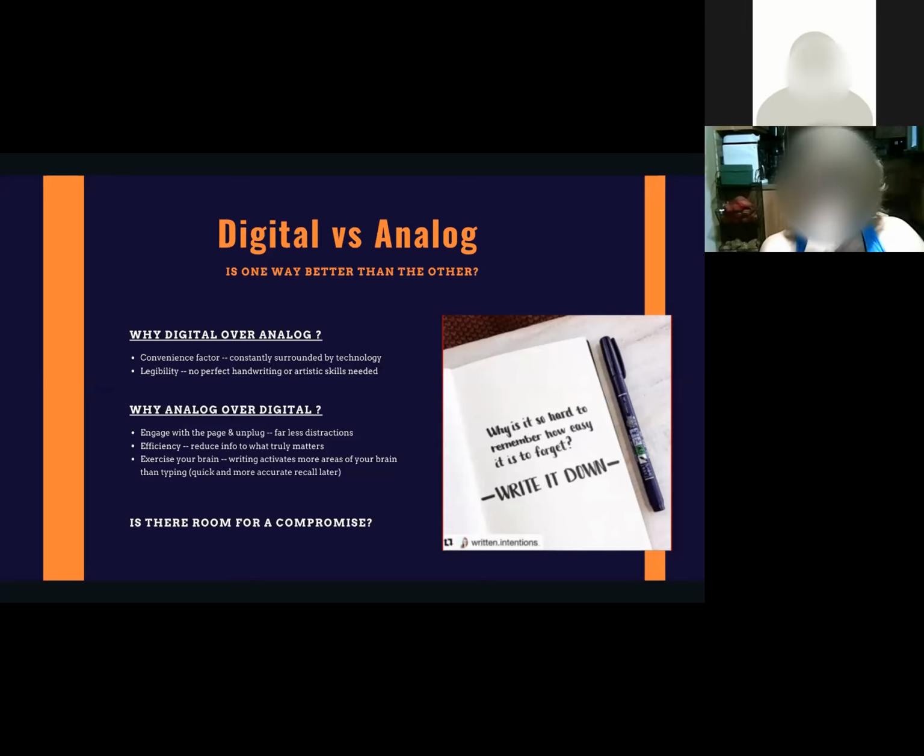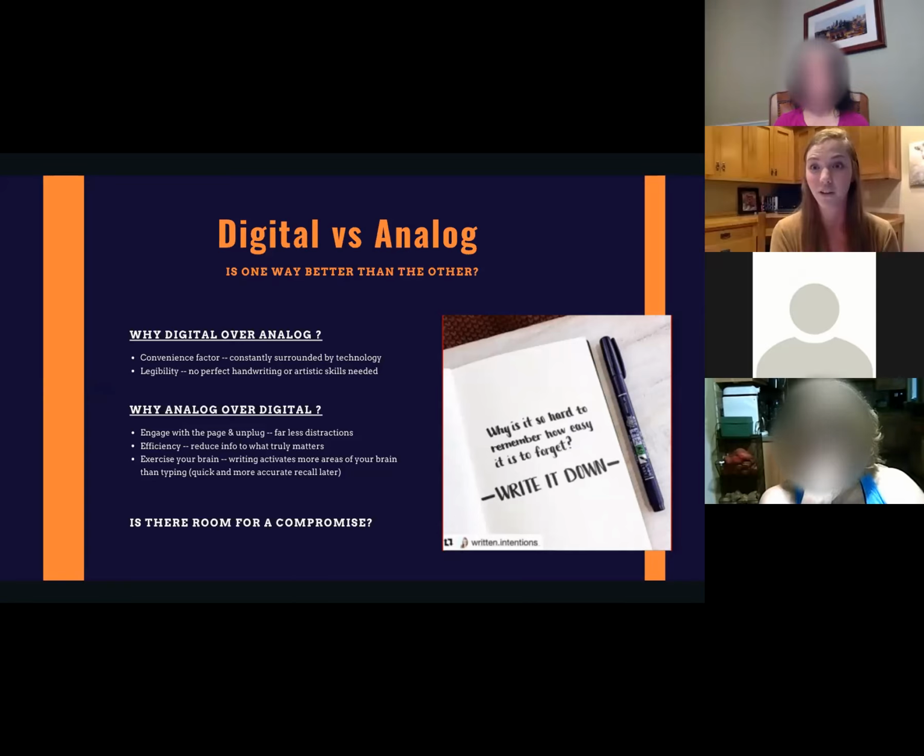We're constantly surrounded by technology. It makes our lives a lot easier in a lot of different ways, especially with the pandemic that we've all been having to live through. And I wouldn't be able to be presenting tonight if we didn't have technology. Almost all of us walk around with mini computers as phones in our pockets or in our hands. Another reason people might want to do digital over analog planning is legibility. When you're doing it on a computer, you don't need perfect handwriting or artistic skills, so some people are more comfortable with digital planning because of that.